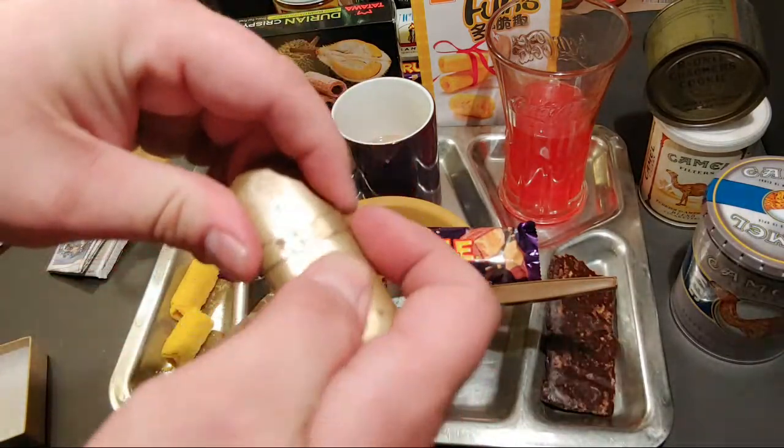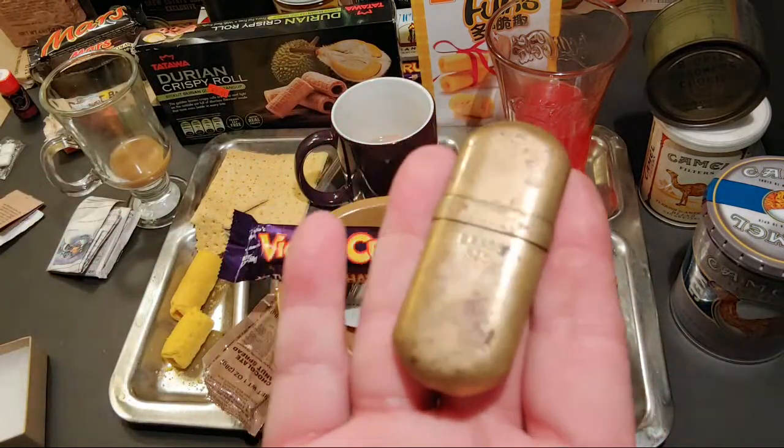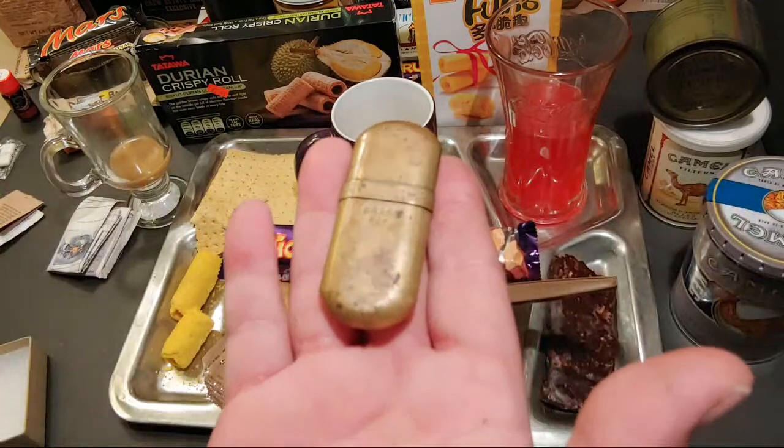Really sweet lighter. Brass number 5, straight up out of World War II.